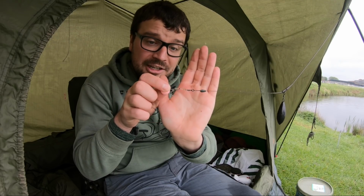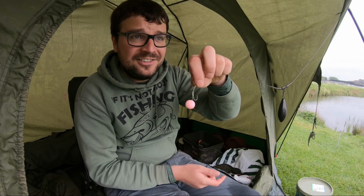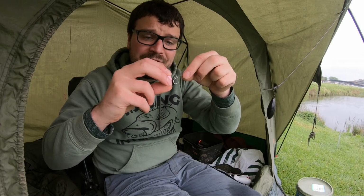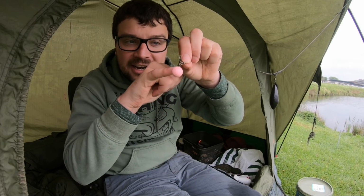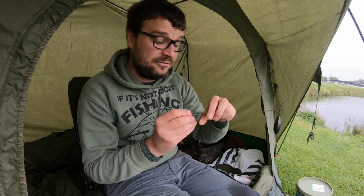This one I actually sharpened a little bit. I don't normally do that, but I had a bit of time in the bivvy, so I sharpened that hook, and when I caught that tench, I swapped it for this sharpened one, and that's what worked. And then a tiny little micro ring swivel, and this one was a pink Scent from Hell.